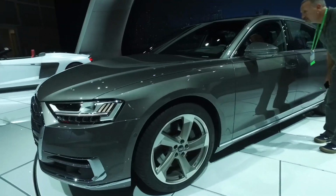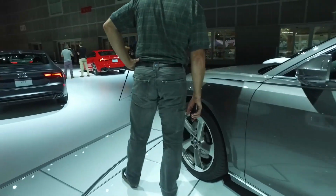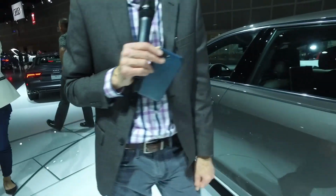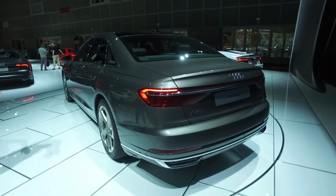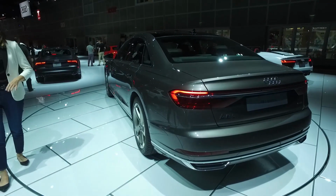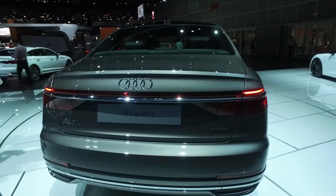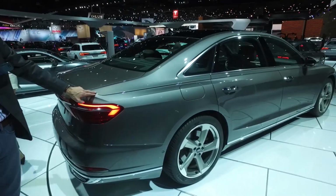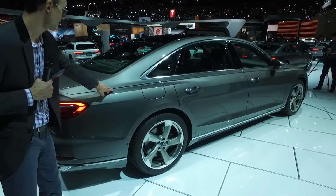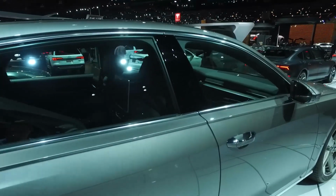For example, it has this really trick suspension where, using sensors and cameras, it can look ahead. If it sees that there's a speed bump, it'll prepare the suspension for impact and raise it up a little so you don't actually feel it, which is really cool. Fancy. Look at this character line on the side here. That is very cool. This is a really good-looking sedan. Holy cow. Look at the way the shadow is. Oh my gosh, wow.